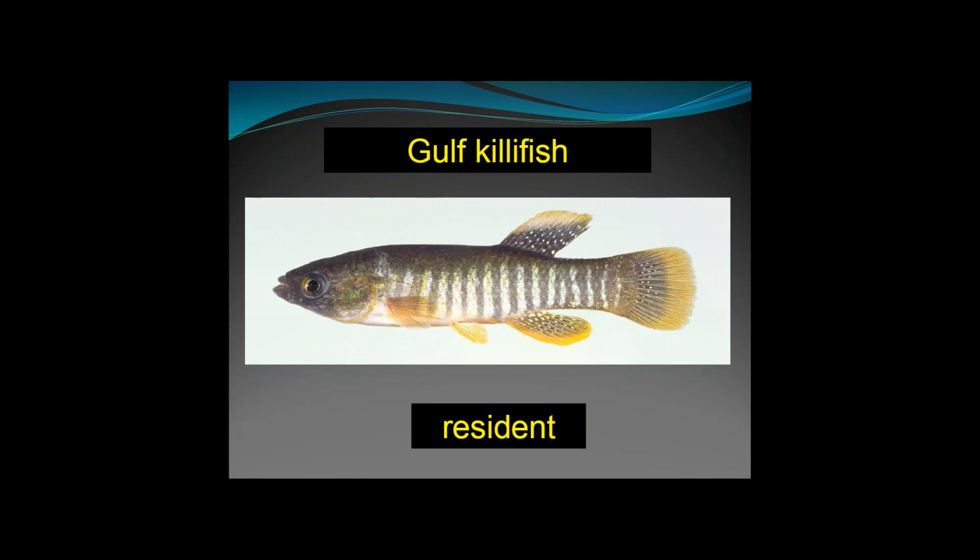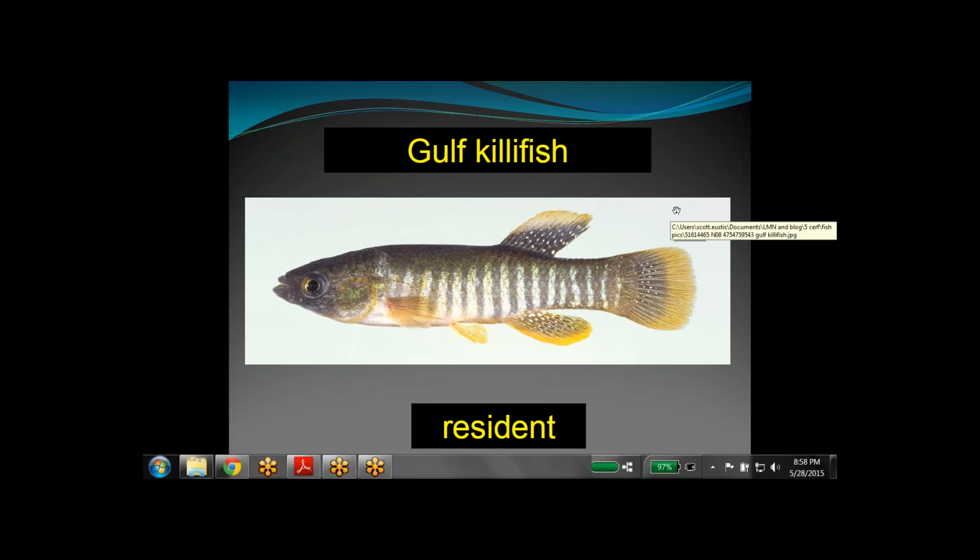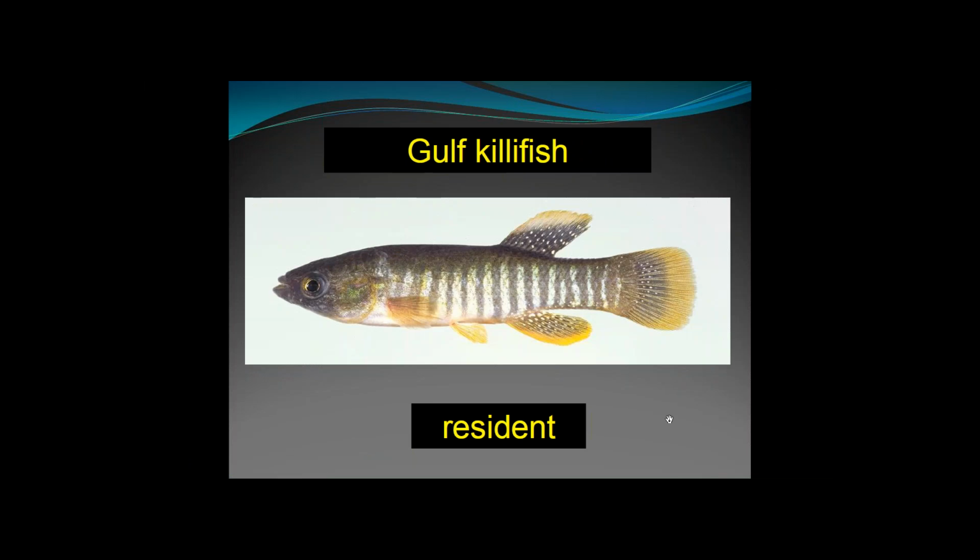Here we have the Gulf killifish, or the Cajun minnow, Fundulus grandis, and it is also a resident species that lives year-round in the estuary. This fish is a model organism in different studies, probably because they're very hardy in the aquarium environment. A lot of resident fishes can take extremes of temperature and oxygen level and changing salinities, because they've got to be tough, because they live in a place, the estuary, that's changing all the time.